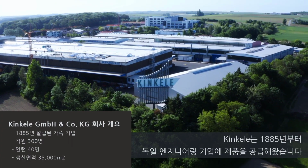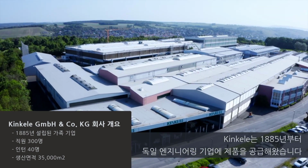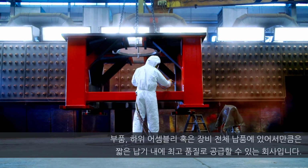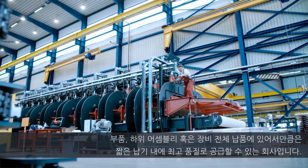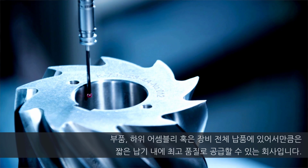Kinkele has been a supplier to the German engineering industry since 1885. We manufacture heavy, complex welded components to the highest standards and offer subsequent machining, assembly, and painting. When it comes to delivering components, subassemblies, or entire machines in a short time and to the highest quality, we are the right people to talk to.